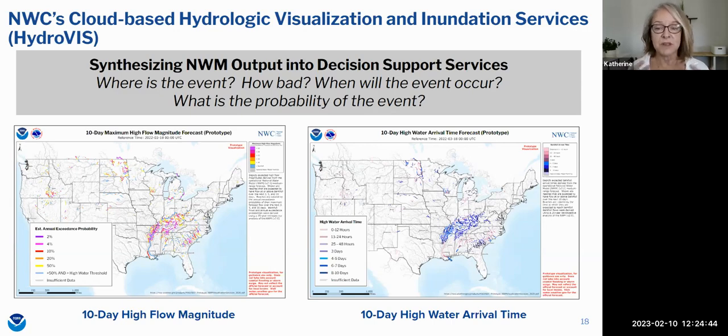You can see here on this slide an example of two of those mapping services, the 10-day high flow magnitude and the 10-day high water arrival time. The reason that we use these is because these aren't just visualized services. As I mentioned, they're a decision support service meant to be used in conjunction. Several services work together. Now, we have over 60 such mapping services currently, and they range anywhere from precipitation related to discharge or stream flow, and land surface processes like soil moisture or snow water equivalent. The FIM services fit into this by deriving the National Water Model stream flow or discharge into the inundation that Fernando discussed. So next slide.